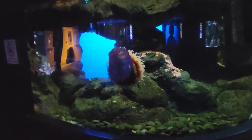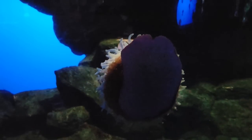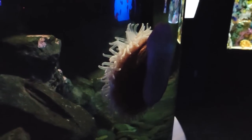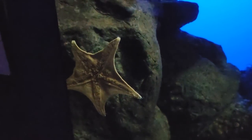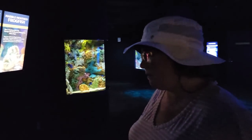Oh, let's see if Mr. Octopus is out. Well, that's a huge sea anemone right there. He's like a suction cup to the glass, huh? It's gotta be real. Oh yeah, he's real. What's the blue thing? I don't know. But there's a starfish over here in the corner of the tank. We're looking for the octopus and he is so hard to find. That could be him right there. I don't know. There's only been one time before where I saw the octopus. Every other time, I have never seen him. He's always hiding out.